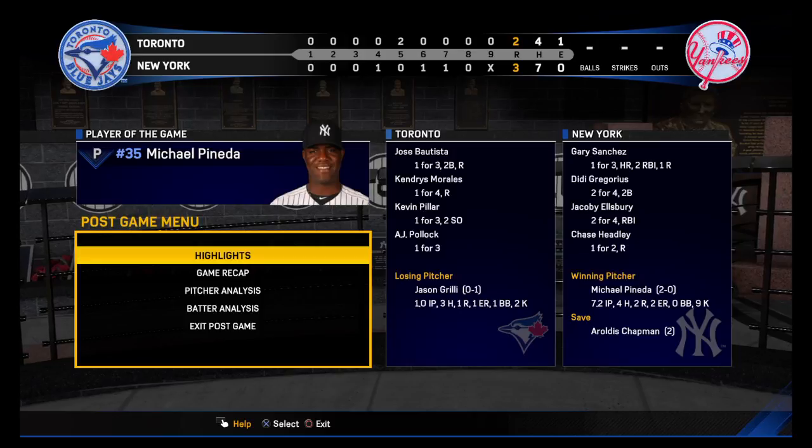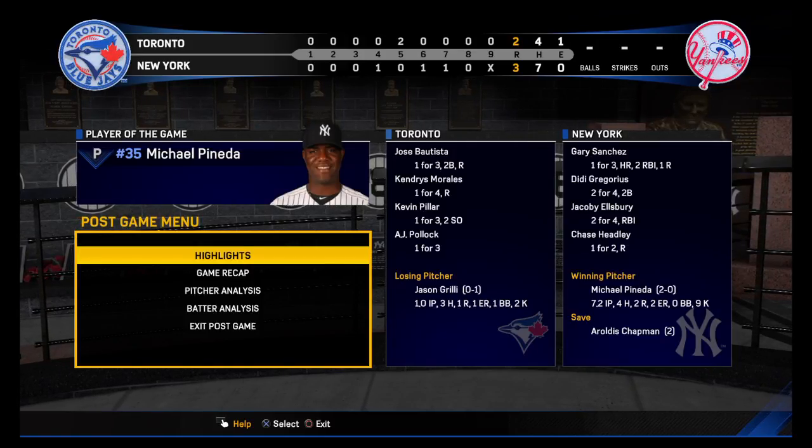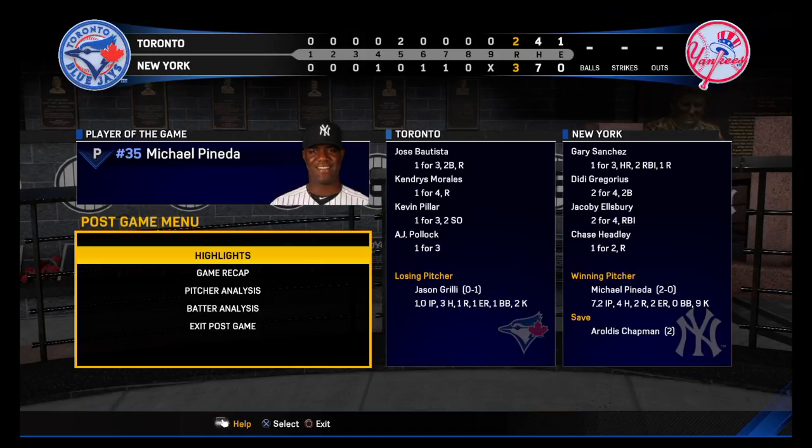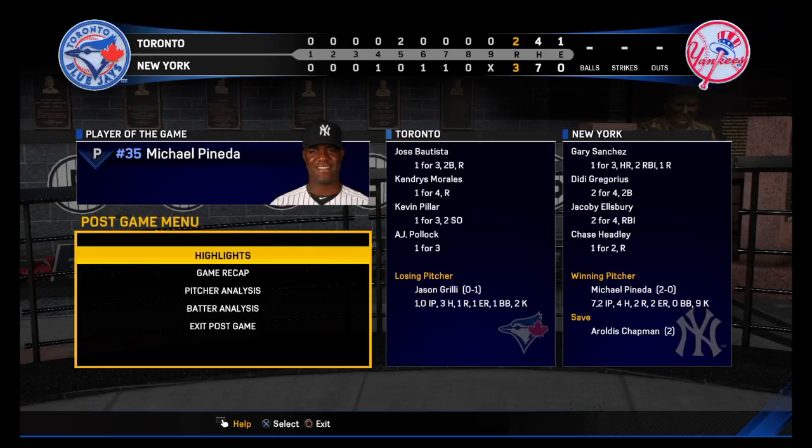Time of the ball game, 2 hours and 56 minutes. Our paid attendance here tonight at Yankee Stadium, 53,325. The Yankees thank you for attending and remind you to please drive home safely.